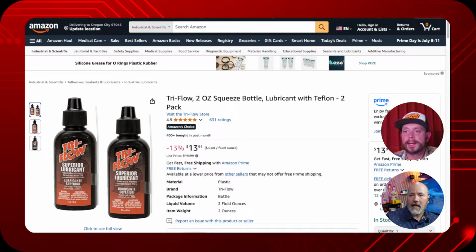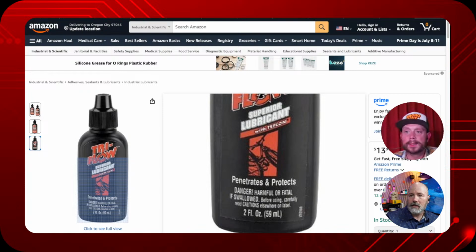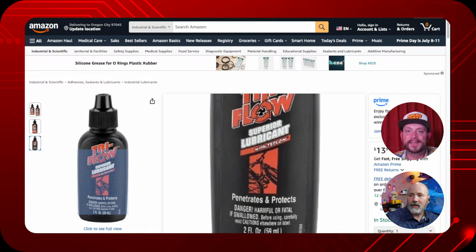Put that stuff on your hinges. You can tell I'm not a big car guy. I just don't know what's going on. Oh, there's a bike. Nope. There we go. Bike chains.